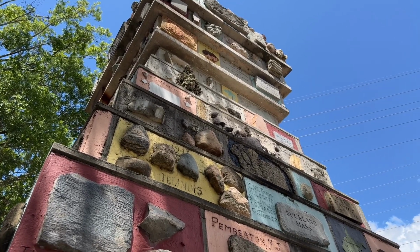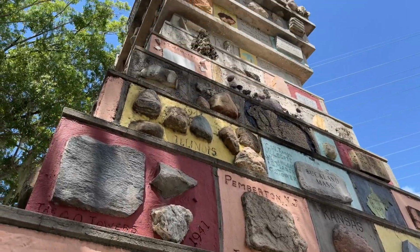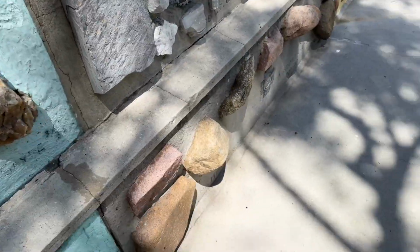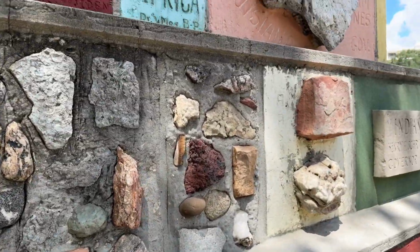They're not supposed to climb it. Probably very illegal. If a cop drove by and saw you climbing this, in fact, I don't even know if I'm supposed to be standing up here, but if a cop drove by, saw you climbing this, I'm sure you would get arrested or at least yelled at quite a bit. But anyway, it's pretty awesome that you can at least climb up here and get a closer look at all the different stones to an extent.